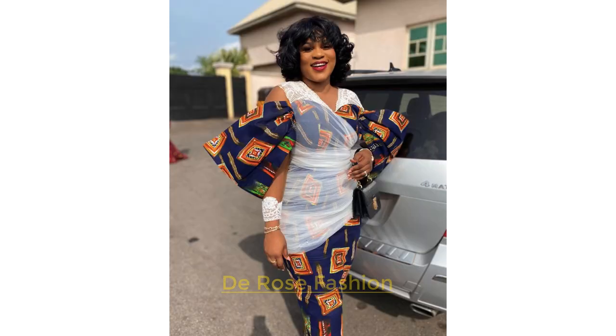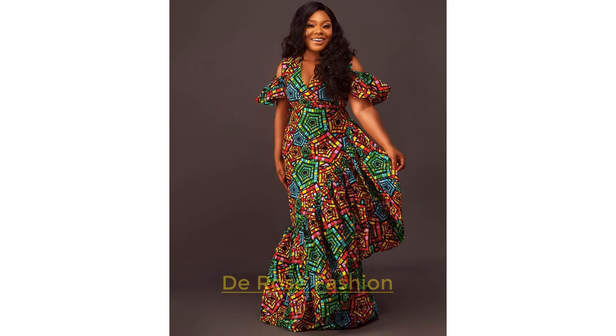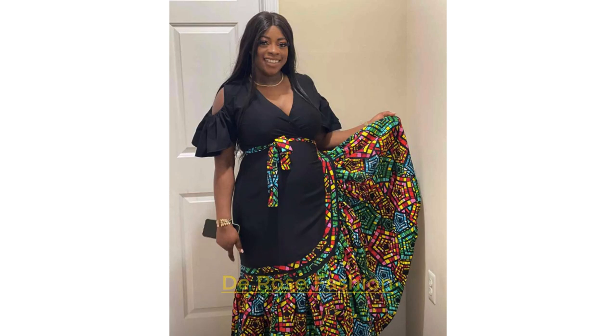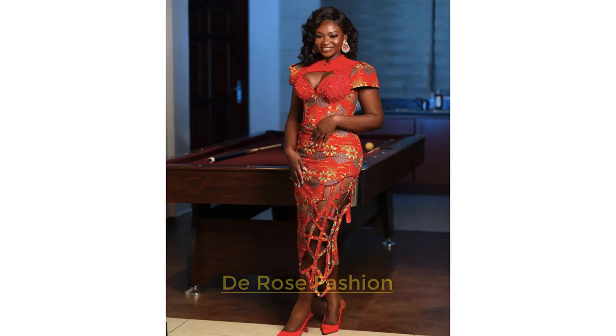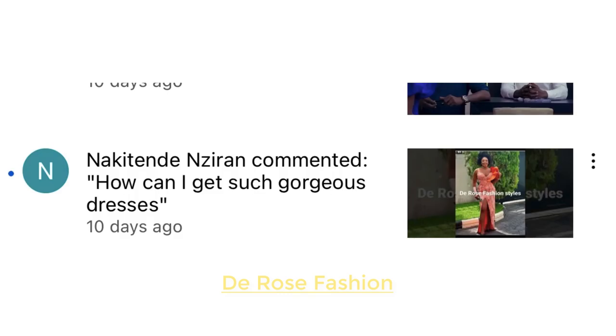All you need to do is just drop a comment. I am going to show you guys how you can get these styles for yourself, because I've seen so many comments asking how do I get them for myself, or what do I do. I have a special person whom I recommend if you want to sew your style, or you want to buy your style, that you guys can reach out to. Like this comment here, somebody said, how can I get such gorgeous dresses? I'm going to answer this question now for you.